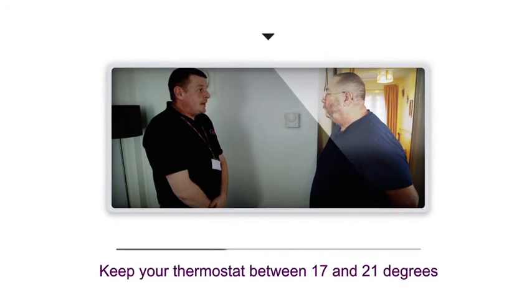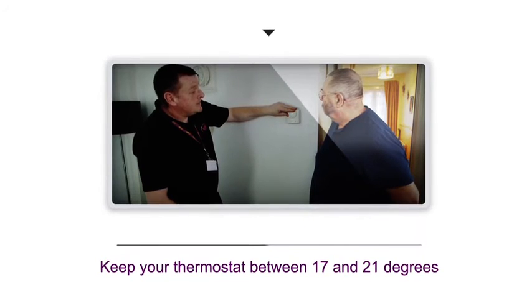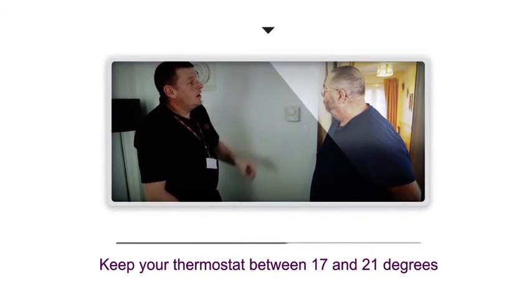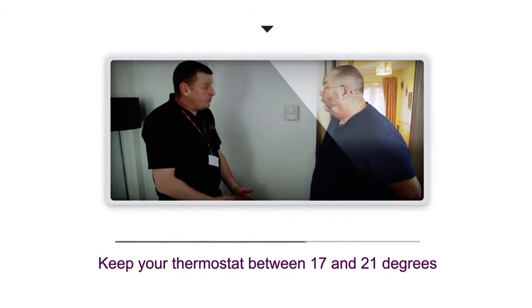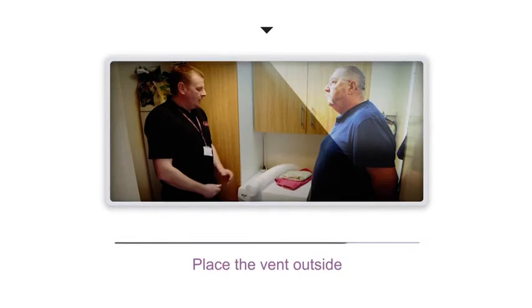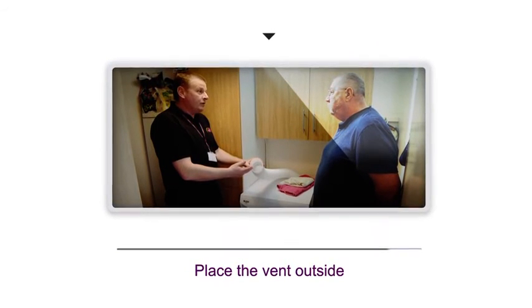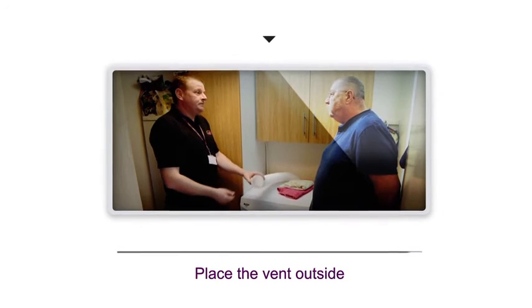If you can, during the day, with use of your thermostat, try and keep the temperature in your property between 17 and 21 degrees. Also, I would advise you to try and keep furniture away from the walls wherever possible to allow air to circulate. With tumble dryers such as this one with a vent, it's very important that we make sure that the vent, if possible, can be placed outside.